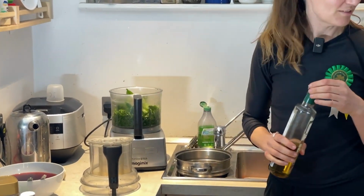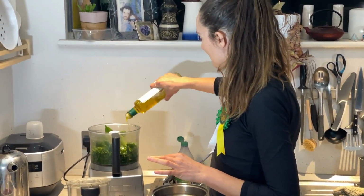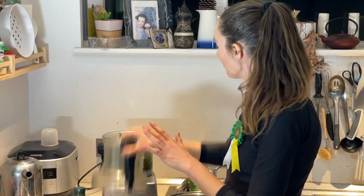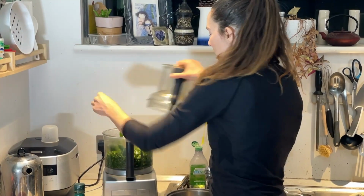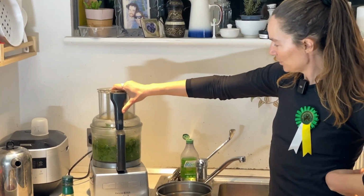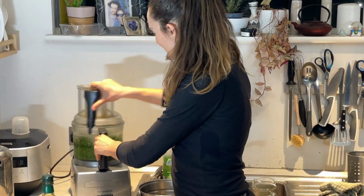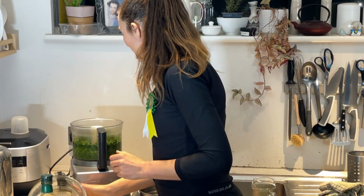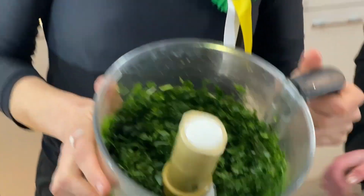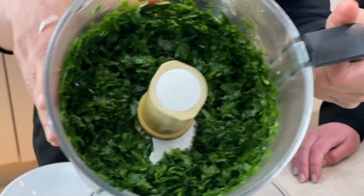Now, I'm not the greatest for measurements, because with pesto, I feel you just put it in and then you blend it up again, because you can always add more oil at the end. That's the sort of thing that people do. So I would just put in a small bit at the start. Look at that, that is beautiful. There we go. Alrighty, so nice. Now we're going to add a lot more to that. So that's just to get the early rough chop, a little bit of oil.